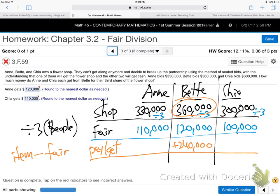So item minus fair share. What did Ann get? What item? Item minus fair share. What item did Ann get? Nothing. Minus fair share. Okay, so it's minus 110,000. She got no item. Minus her fair share is negative 110,000. Meaning she should be handed 110,000 out of the estate, because that's what she thought was fair and she didn't get any items. So she should get $110,000 cash straight.